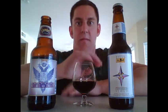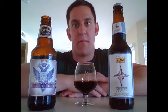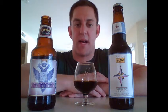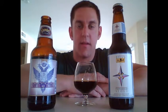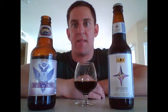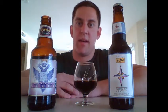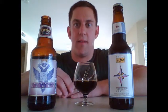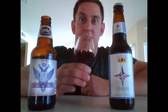As far as the mouthfeel on the Founders Imperial Stout, this is a very, very heavy mouthfeel, as you would expect for an Imperial Stout. The alcohol is really, really well covered, and the aftertaste continues with that roasty smokiness, and definitely coffee in there too. Rather than telling you about this beer overall, I'm going to wait until I do the Expedition Stout too, and then we'll compare.